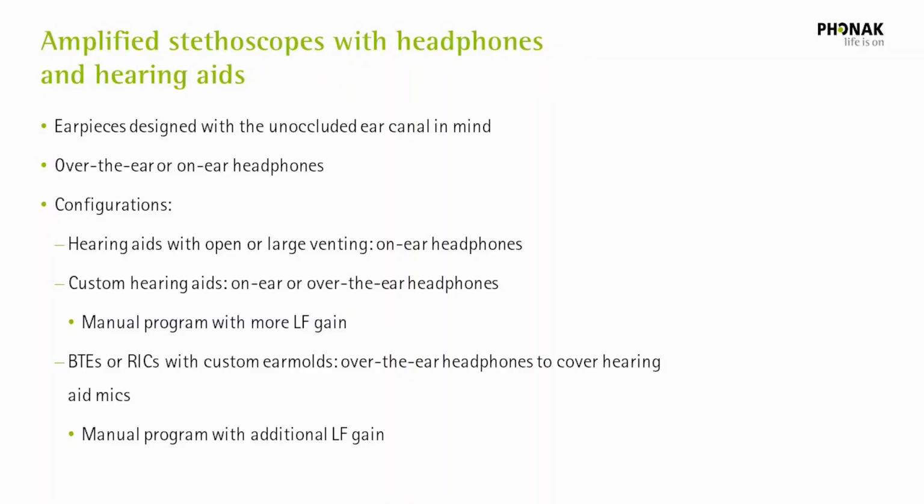Stethoscope earpieces are designed with an unoccluded ear canal in mind. Thus, the earpieces are competing for space that is occupied by a hearing aid. One consideration is to use an amplified stethoscope with over-the-ear or on-ear headphones. This allows the hearing aids to remain in the ears during auscultation.